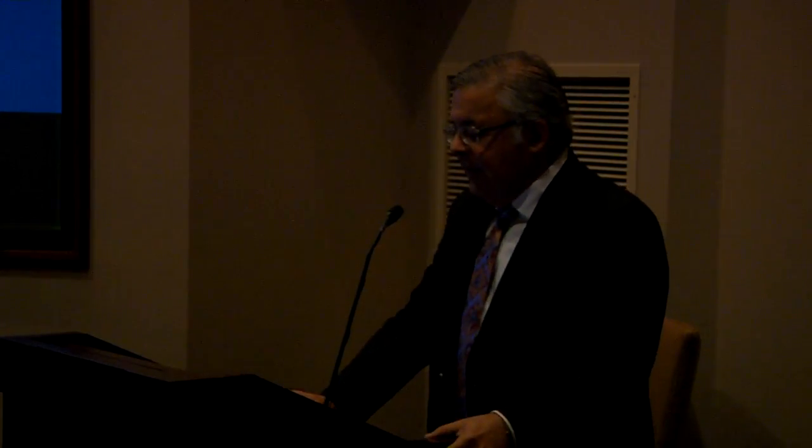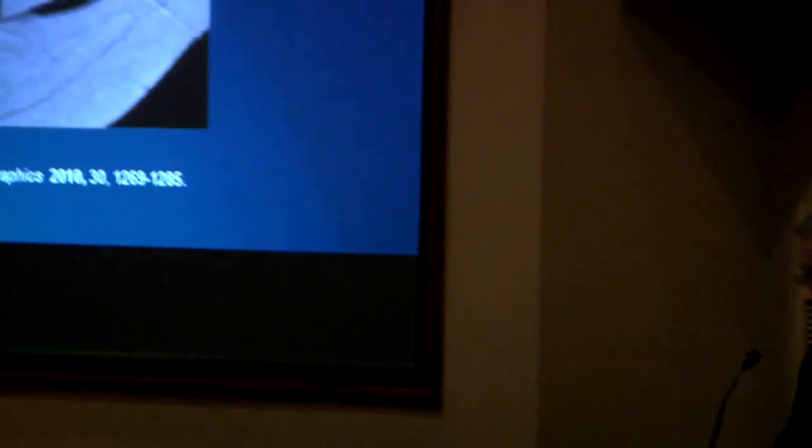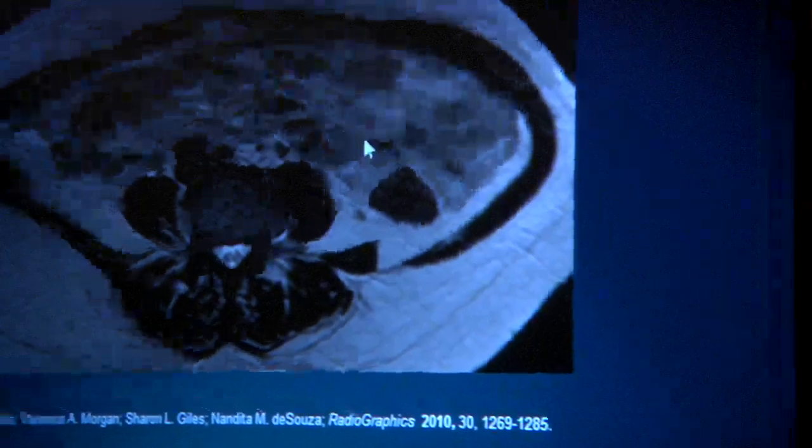So let's just look at a few cases and then we'll wind up here. A 69-year-old female with preoperative planning for interval debulking surgery after 3 cycles of neoadjuvant chemo in primary peritoneal carcinoma. This case is not from our Edward experience. I took this from the literature only because it illustrates a point.